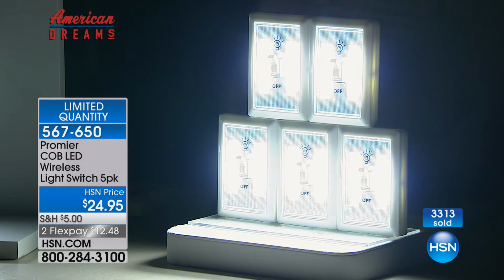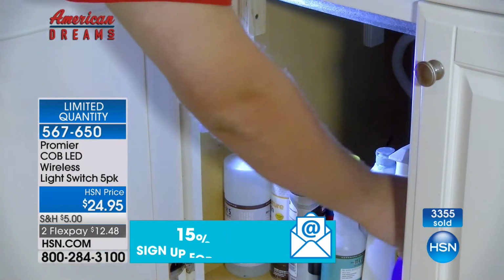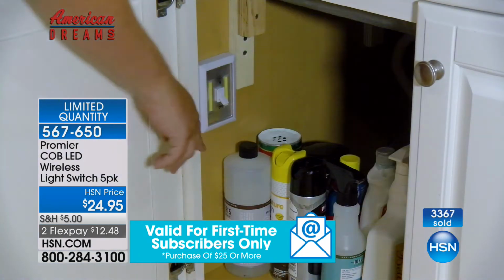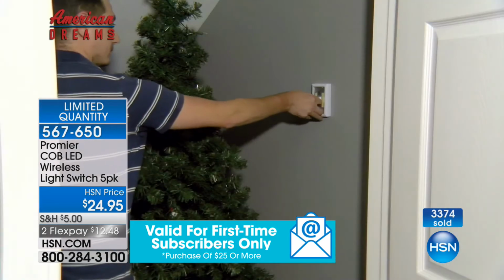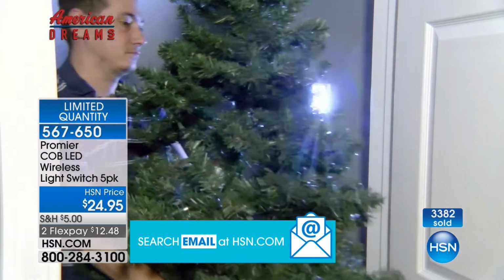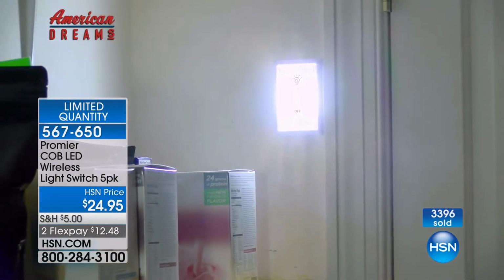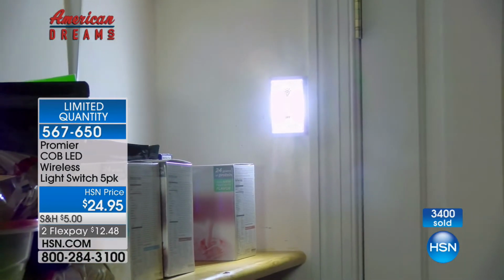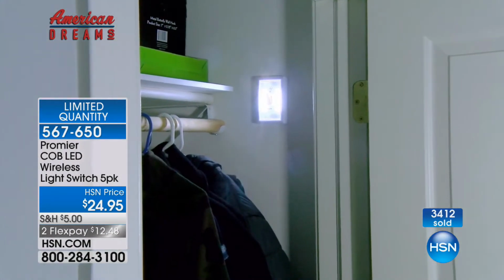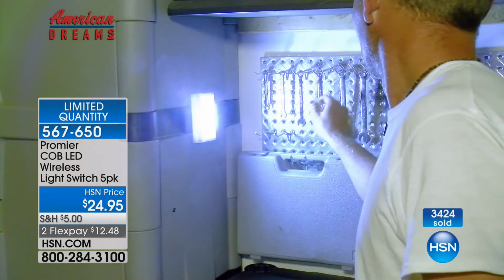Just think about the uses. They're endless. So many places around the house. If you have dark cabinets, cupboards, take a look at this. We've got a cupboard here. If you turn on the light underneath the cupboard, you don't have to have it wired. You don't have to have an electrician come in. You can just tape it. Again, it comes with the sticky tape and the magnets on the back. All you have to do is place it wherever you want and turn on the light. And you're getting 5 of them, so it lights up 5 different places around the house.